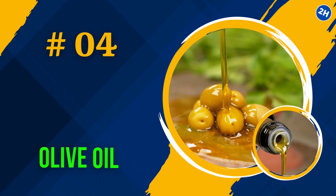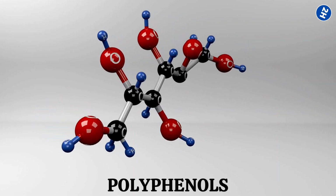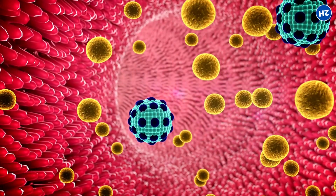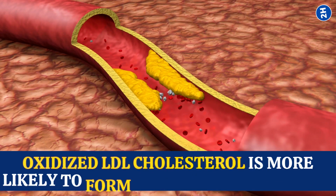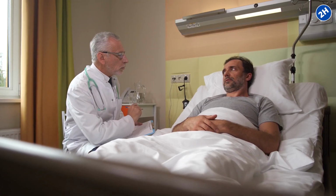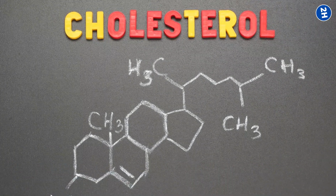Number 4, olive oil. Extra virgin olive oil contains polyphenols, which are powerful antioxidants. These polyphenols protect the body against oxidative stress and inflammation. When it comes to cholesterol, they reduce the oxidation of LDL cholesterol particles. This is important because oxidized LDL cholesterol is more likely to form plaque in the arteries, leading to potential health issues. And here's another cool thing, extra virgin olive oil has plant sterols. These are natural substances that are kind of like cholesterol's rivals.